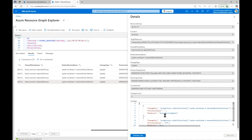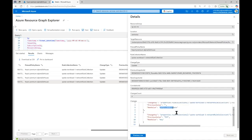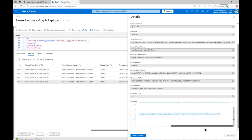So the change key showing the new value. That was one change where I added the Azure Device Update. This is not the change that I just made, which is still being applied. And the other value here was that I changed the protocol from TCP to any, right? So that's a way how we now have to track these changes being made on the firewall. It helps with troubleshooting and management and auditing. So it's really helpful for the net operations team on a daily basis.